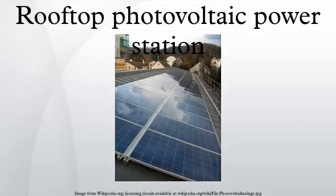Cost. Future prospects. The Jawaharlal Nehru National Solar Mission of the Indian government is planning to install utility-scale grid-connected solar photovoltaic systems, including rooftop photovoltaic systems, with a combined capacity of up to 100 gigawatts by 2022.